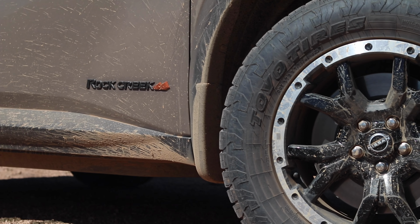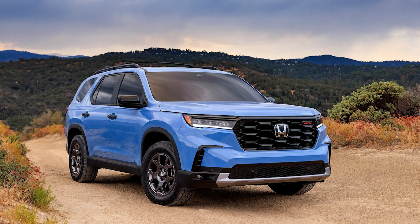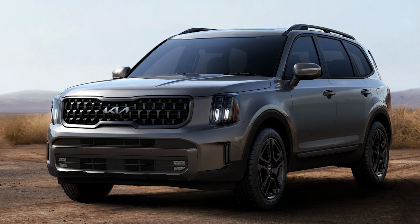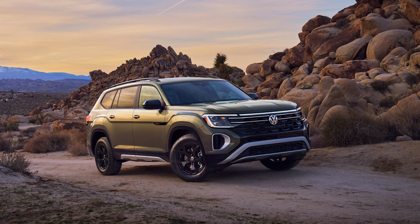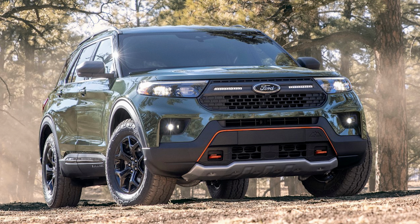I mean, if you don't want to go Nissan, there's the new Honda Pilot Trail Sport. Kia has the Telluride SX X-Pro. If you want to go German, you can get the VW Atlas Peak Edition. If you want to go American, off-road versions of the Traverse, Explorer Timberline, Expedition Timberline.